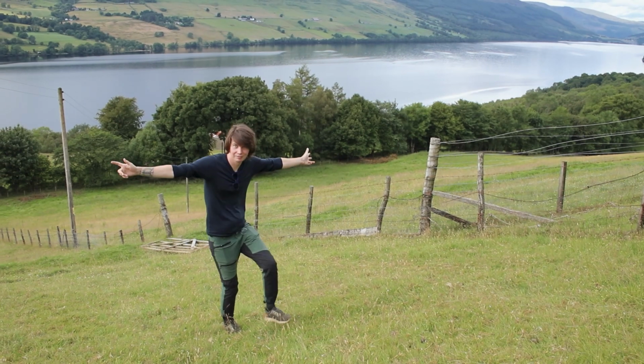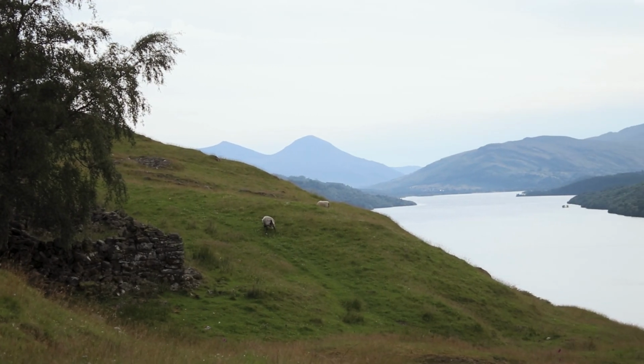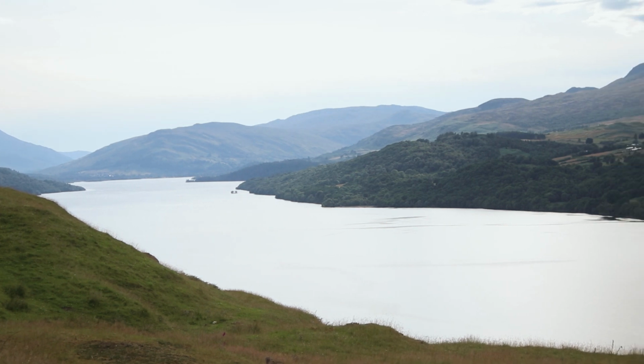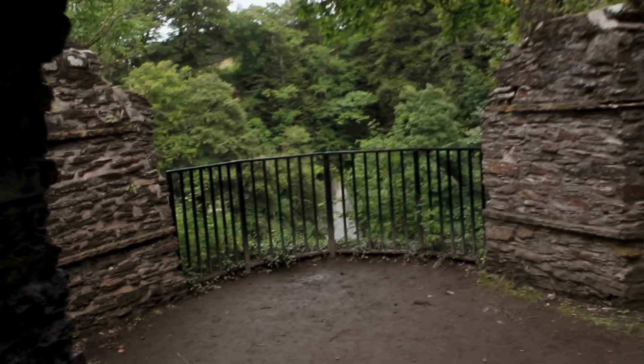Nils had a little Sound of Music moment before we headed to Hermit's Cave and the Falls of Acharn. This was a very nice walk, even though it was quite steep, where you park and walk up a hill to a man-made cave that you walk through to get to the plateau overlooking the waterfall.